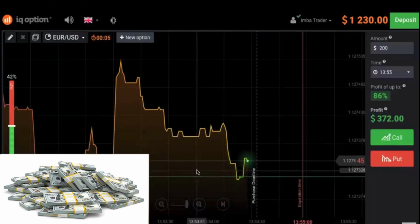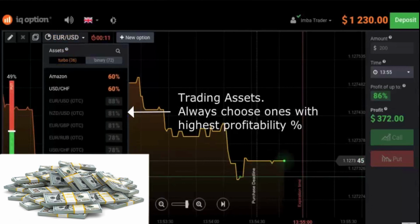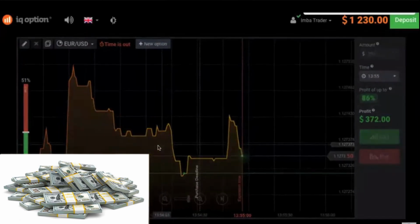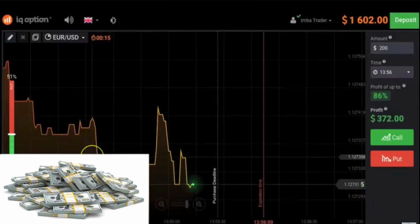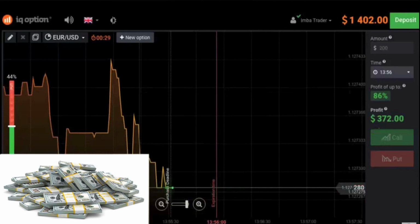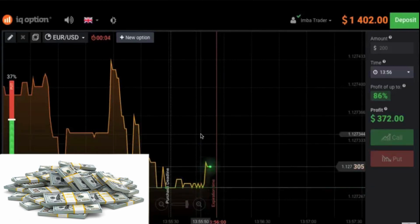I will proceed with the rise bet, and here on the IQ Option platform there is a huge list of assets that you can trade. Just pick one from the list and make sure it's somewhere above 80%. 372. So we are at the point of $600 of pure profit, and let's wait till we get closer to the white line, and I'm proceeding with the rise bet. Just a couple seconds left till the order expiration, and another lucky bet for us, 372.